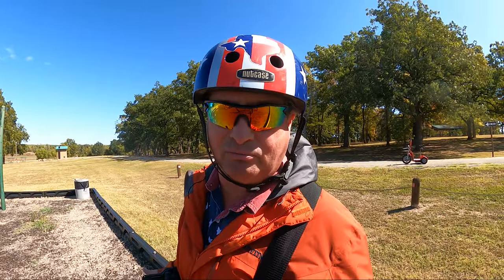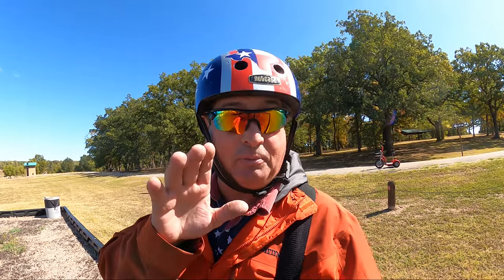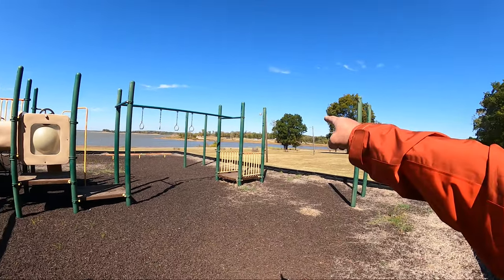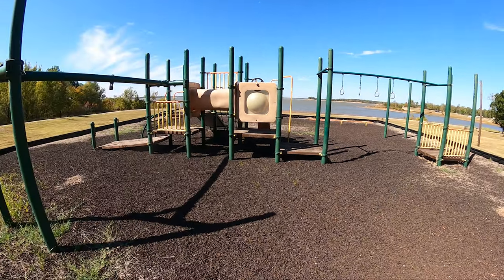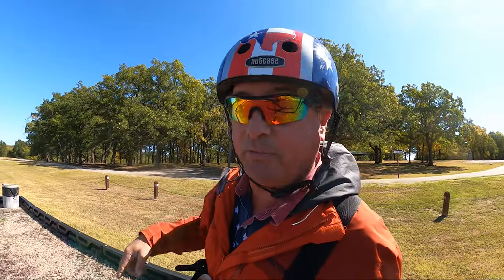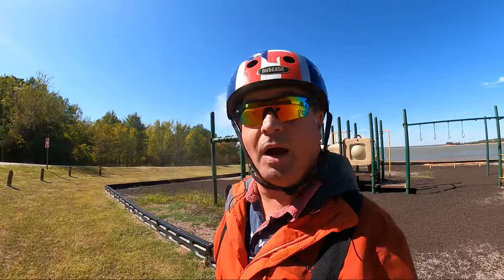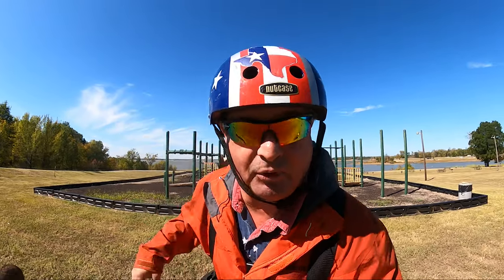I still haven't found Loop A, but I did find something really cool, especially for the kiddos. This is at Wilson Point. So if you're camping at Victor, which is over there, then you're going to want to come over here to play. Because they don't have any play structures over there. It's only over here. And it's only during operating season as well. All right, let's go see some more stuff.